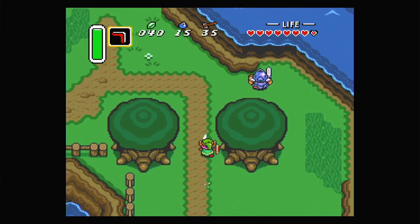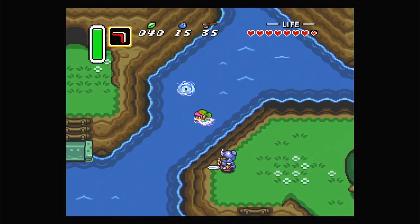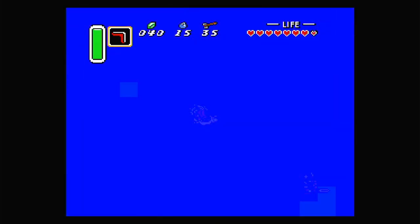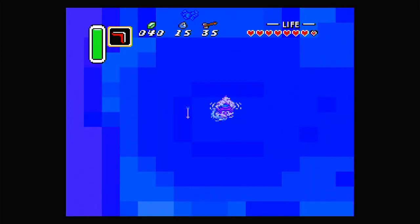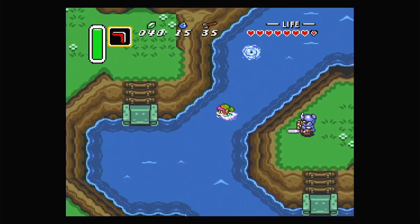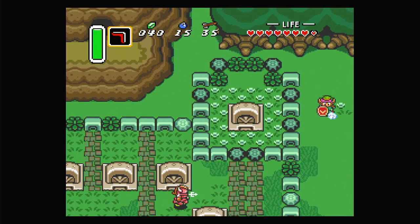If we go up this way, I believe there's a whirlpool up here. Where does this take us? Because I can't remember. If I can get in it. It's Southern Hyrule. I forgot that one existed. Okay, so that's how that works. You go from Southern Hyrule to Northern Hyrule. Okay, cool. So, now let's head to the graveyard over here.